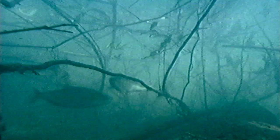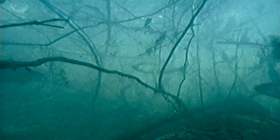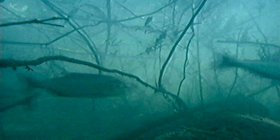Although the flooded forest makes up only about 2% of the total Amazonian rainforest, it is nevertheless an extremely important link in the lives of many animals. With rising water, the flooded forests are not only invaded by water, but also by many fish.